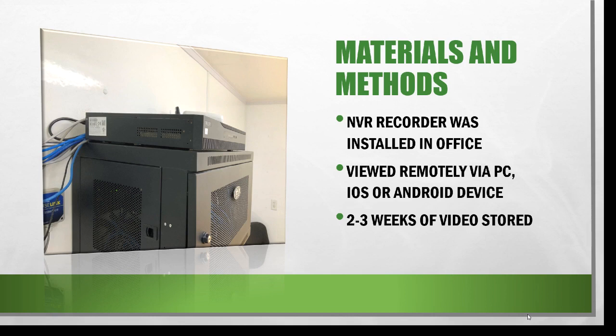Here's maybe just a little backdrop. I won't go into too much detail, but at all the sites, we basically put the NVR, the video recorder, in the nurseries, in the offices there, and hooked them up to the internet. Pretty basic. So all these can be viewed on a smartphone, PC, Android device, what have you. It's pretty universal from that perspective.